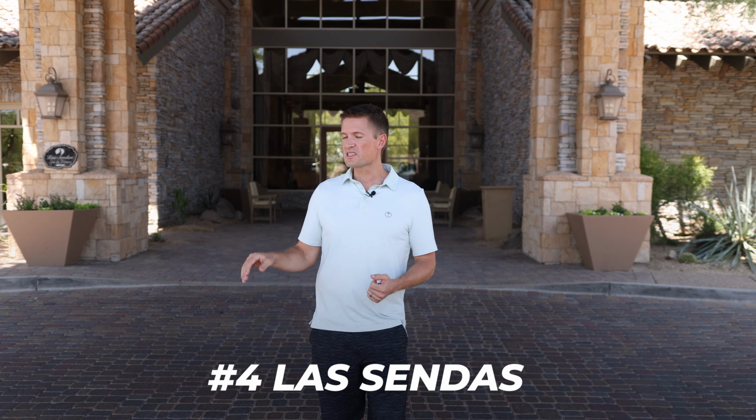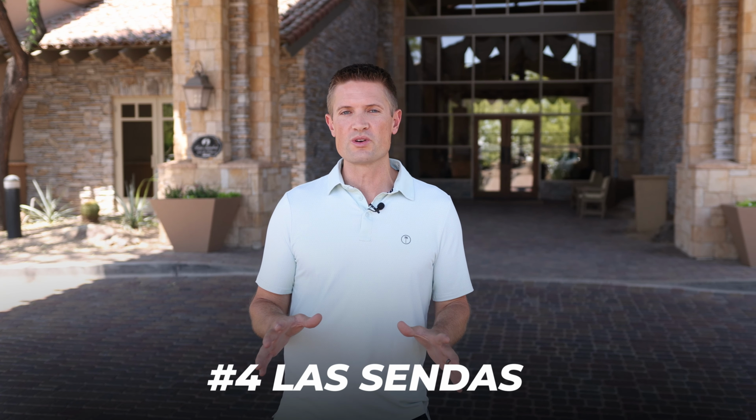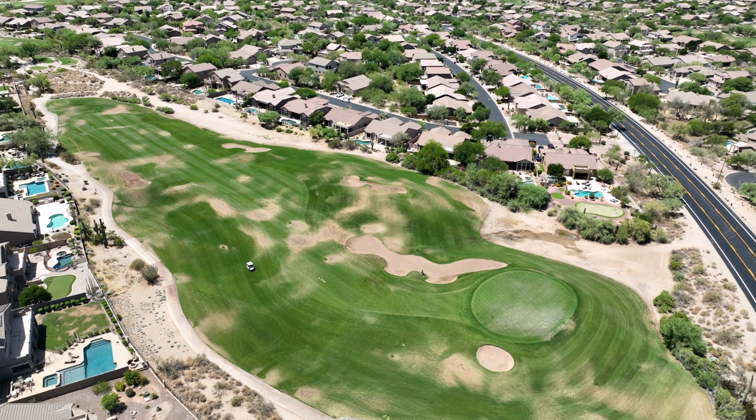So another community hugging the Usery Mountains and giving you a lot of outdoor opportunities is right here. This is the community of Las Sendas. And the thing that everybody immediately goes to here is the golf course. They have one of the best in the Phoenix Metro. It is always ranked as a top 10 place to play. It's got great views, it's hilly, it's challenging. People love playing that course. Definitely something to check out if you live around here.